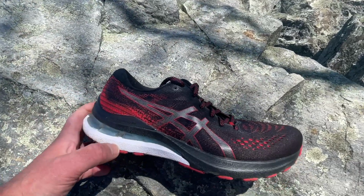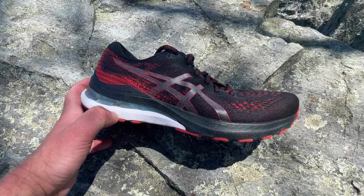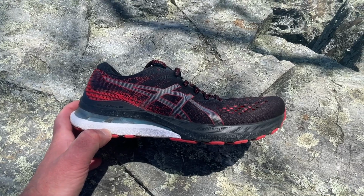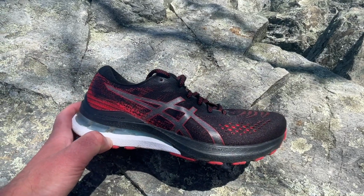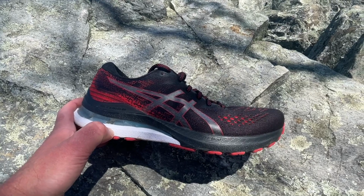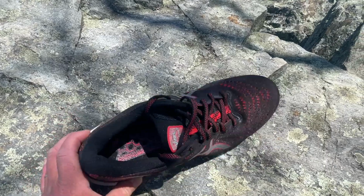I usually run in neutral shoes. Anything that's overly posted, overly railed, I can't stand. The 27 I like quite a bit, but here we have kind of a less sharp feel. Maybe it isn't quite as fast a shoe, but it's definitely kind of softer, more sumptuous, and smoother. So it's really quite fine, this update. They paid a lot of attention to it.